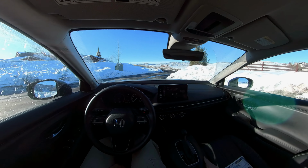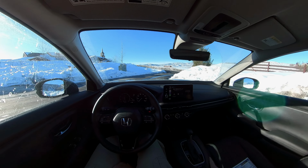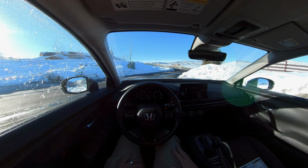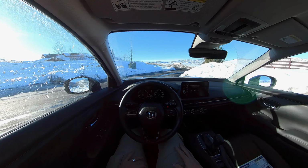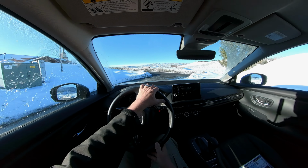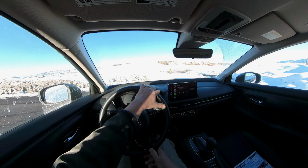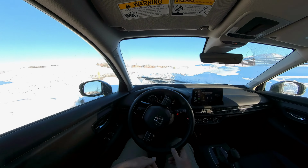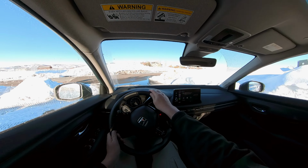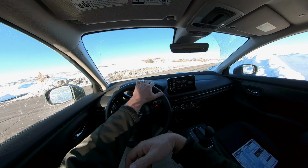Down here on drive modes, snow, nobody wants snow. We're going to go normal and put the transmission in S to help us as much as possible. I do like the handy-dandy all-wheel drive gauge here. Yes, it's front-wheel drive biased, but the back wheels are actually involved.